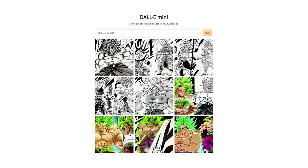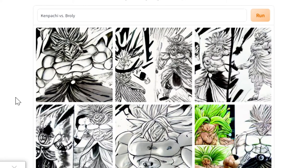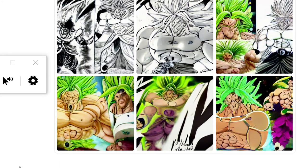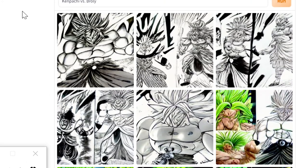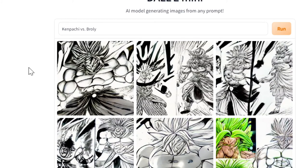So I tried reversing them, and again, if Kenpachi's got top billing, we get more manga-style images. Yeah. And, yep, his face is still just a featureless muscle. Well, we got masked. One new Broly, bottom center. Even less Kenpachi this time, though. Yeah. There's no Kenpachi anywhere. It's just Bleach manga-styled Broly.